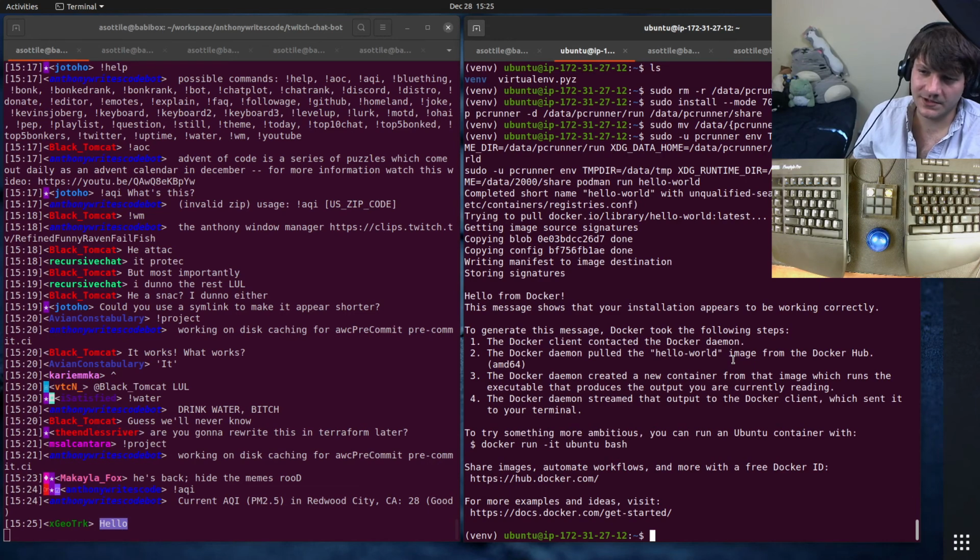The in-server says, are you going to rewrite this in Terraform later? Absolutely. There's no way I'm going to SSH to every single box and run these set of commands every single time.